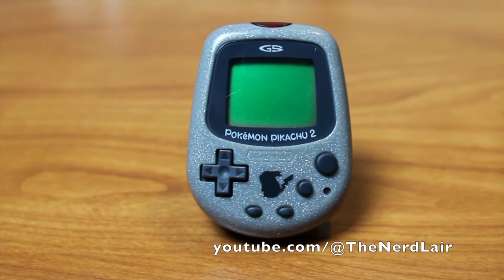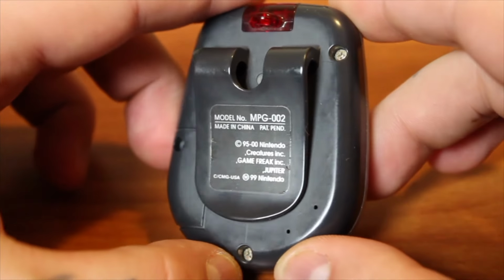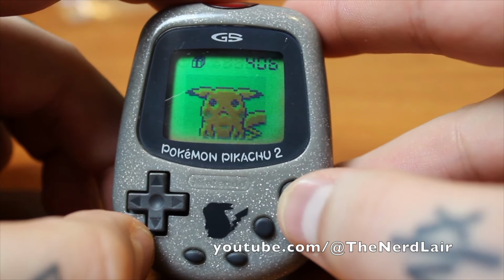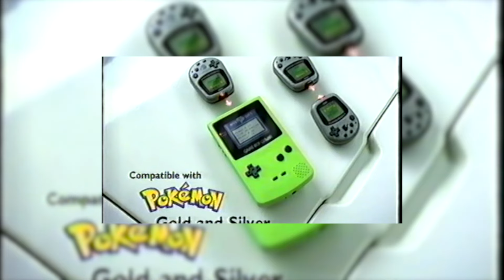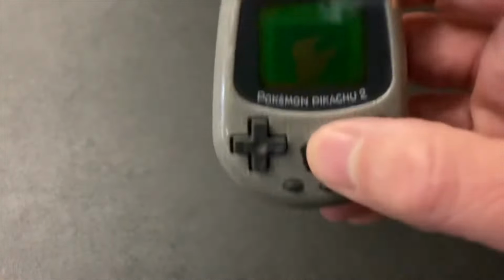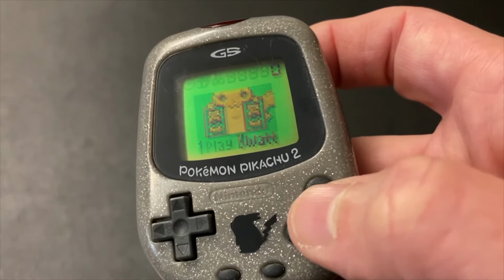Coming in at number 6 is the Pokemon Pocket Pikachu 2, or Pocket Pikachu Color. As the name implies, the Pocket Pikachu 2 is the successor to the original Pocket Pikachu. Released in 1999 in Japan and in 2000 in Europe and North America, the Pocket Pikachu 2 features additional Pikachu animations, an infrared port to communicate with other Pocket Pikachu 2 units, as well as the Pokemon Gold, Silver, and Crystal Game Boy cartridges. The most important feature for this list, though, is that the Pocket Pikachu 2 retains the pedometer capability of the original model, so you can again earn in-game currency for real-life steps taken.